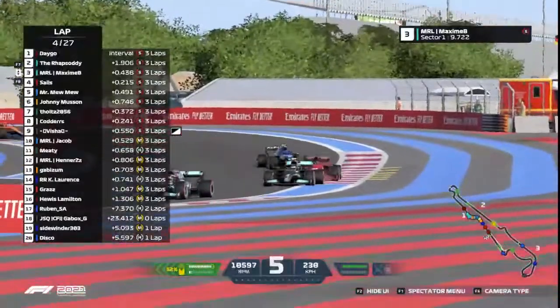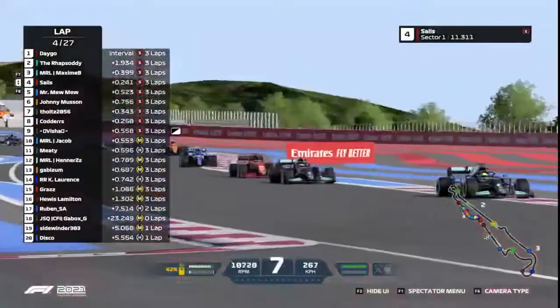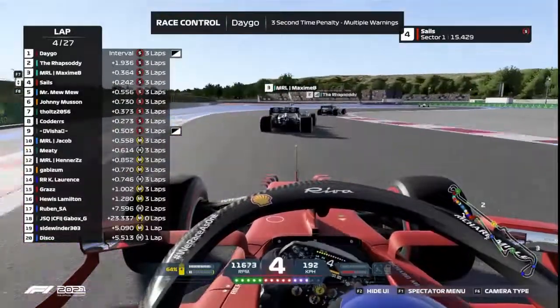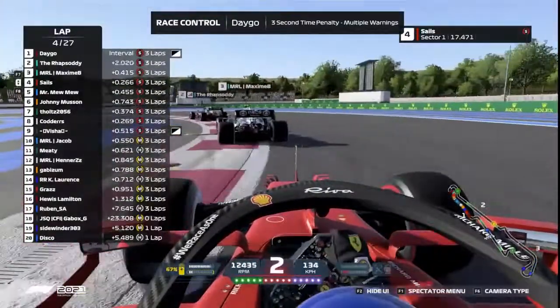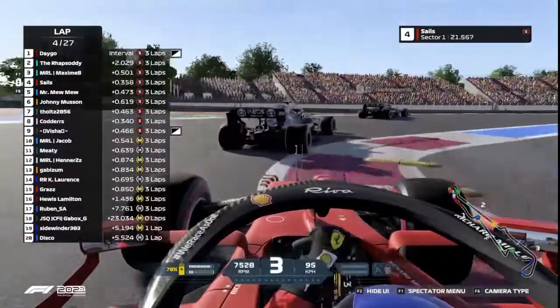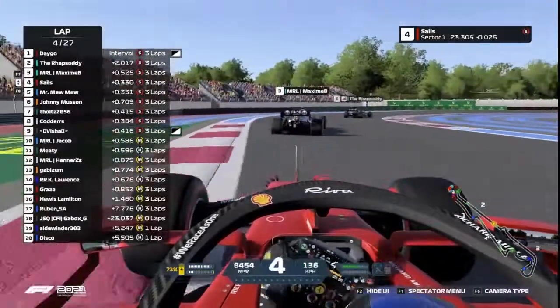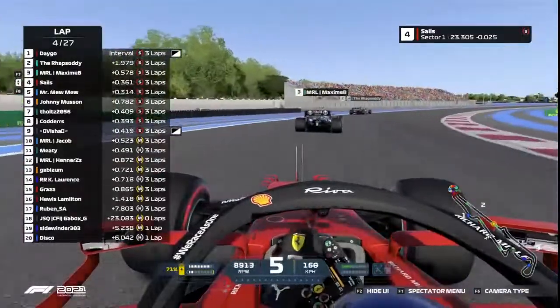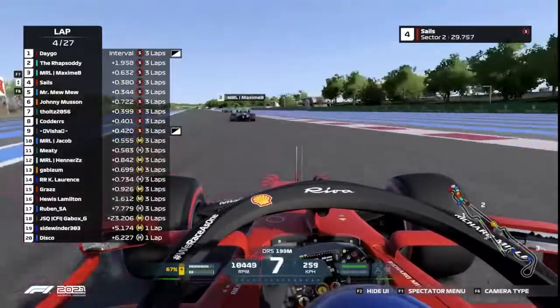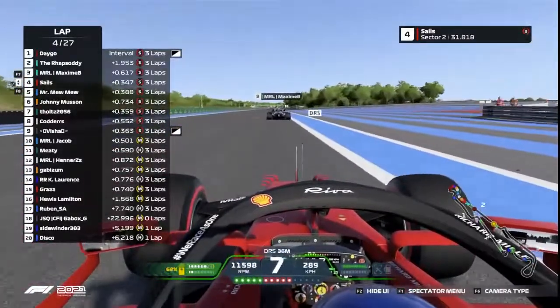Mercedes drivers have picked up a couple tenths. Sales, he's right behind Maxime. Yeah, as Dago, oh no, he's picked up a time penalty. 3 seconds. This might be what Mercedes needs, but the gap is already almost 3 seconds. He's 1 second away from getting out of penalty range. Yep. Dago is certainly keeping the gap nice and healthy around that 2 second mark.